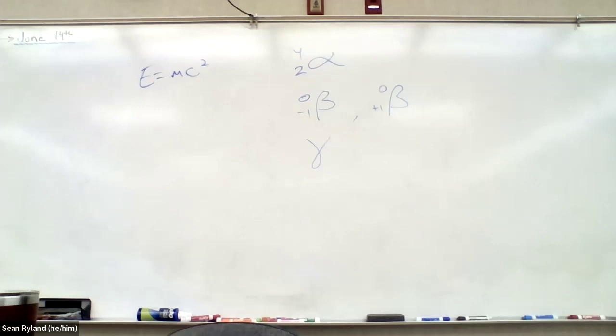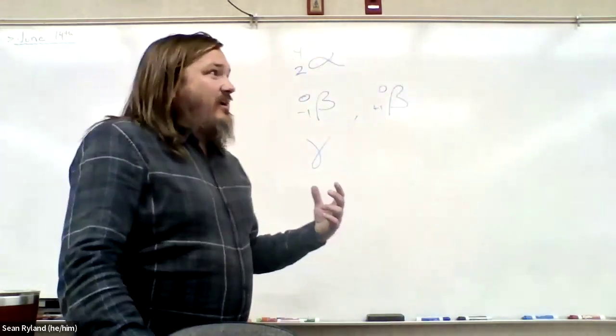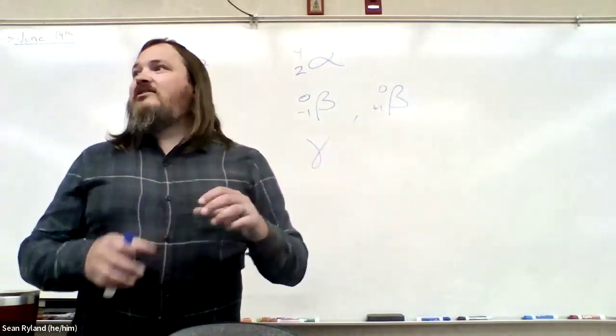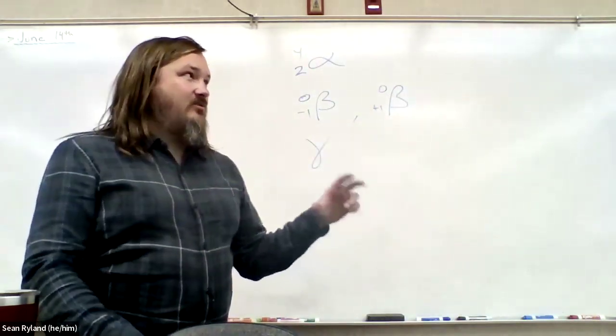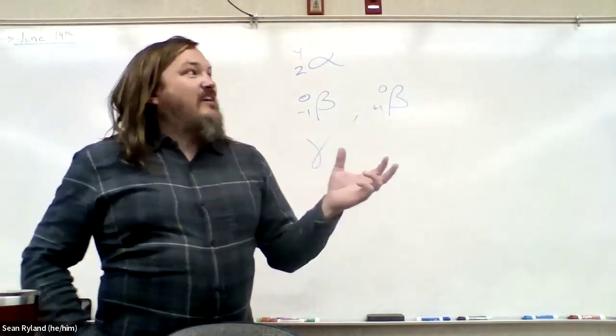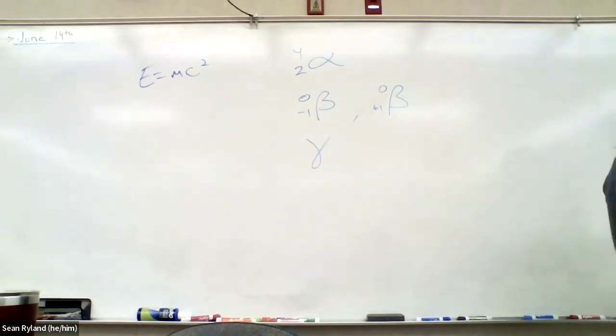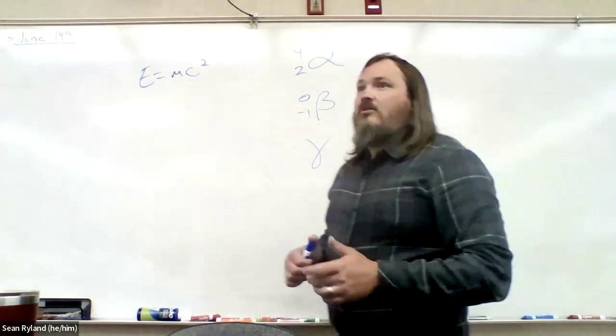Gamma radiation, though, it's just light. And because it's just light, it'll pass through pretty much anything until it finds something that has the right electronic transitions that it could actually absorb it. Basically, lead is transparent to gamma radiation until you have something that's a meter thick or so.